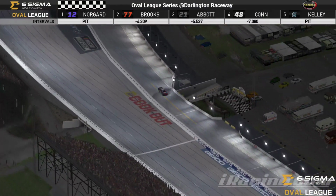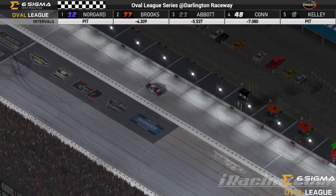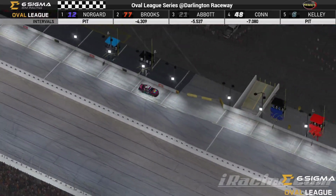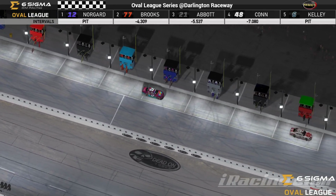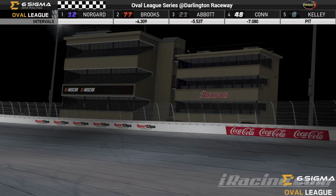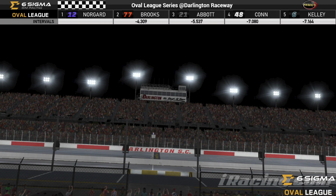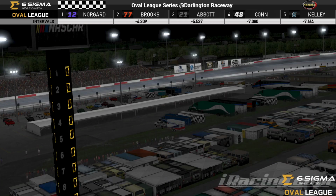Well, only one last thing remains here, race fans, and that is to do what we always do, which is chat it up with your top three. We will await the arrival of our three drivers. Currently, we're just waiting on the top three drivers to come on board and see what is on their mind here. We'll talk with Abbott, we'll talk with Brooks, and we'll talk with your race winner. And it looks like they are now just joining us down on the call here, down into the field. So let's listen in now. They're going to come on board here, ladies and gentlemen.